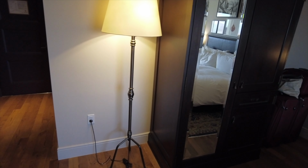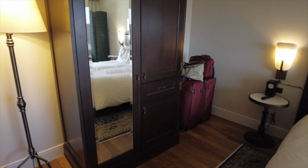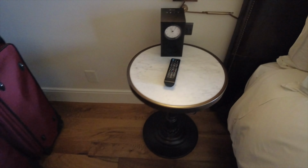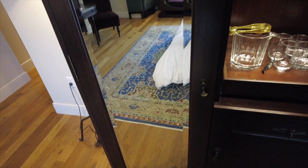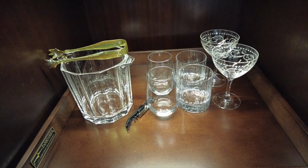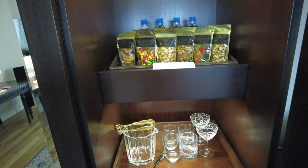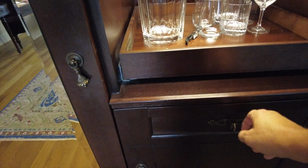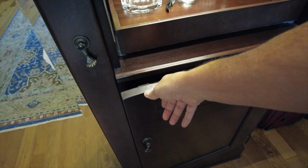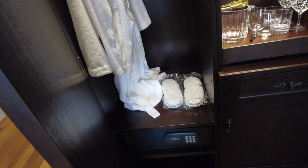The seating area is very nice for in-room dining, or if you're just the kind of couple that likes to hang out and visit with each other. The end tables are very small with no drawers. This hutch here has some very nice glassware, ice bucket. And then you have your mini bar snacks and a mini bar. The other side of this hutch has a very small closet with a safe in it.